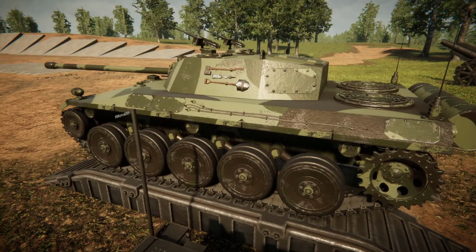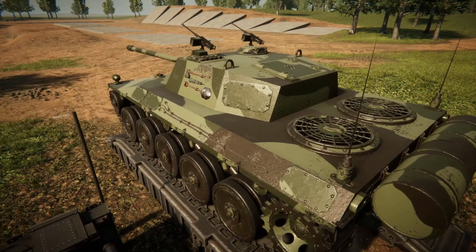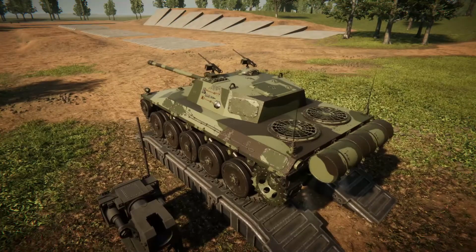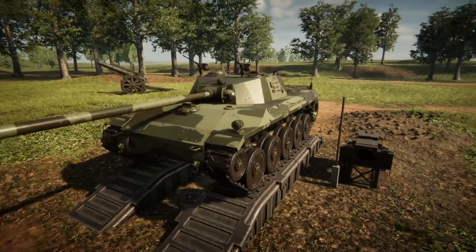Overall, the tank is pretty flat. There's not much going on, but very good attention to detail, where all of the things you'd expect a tank to have, such as maintenance panels for the transmission and etc., are actually there on the tank.